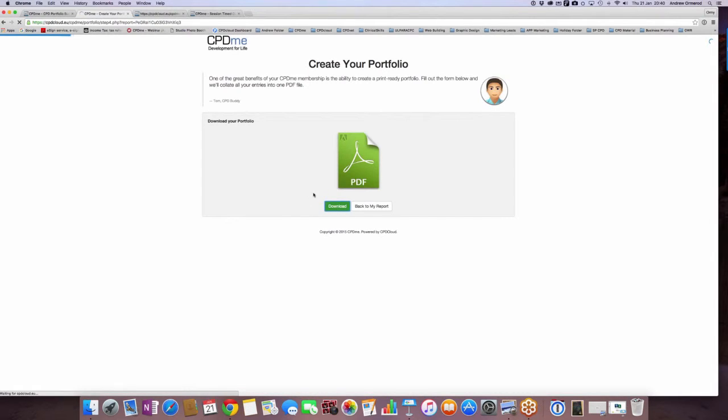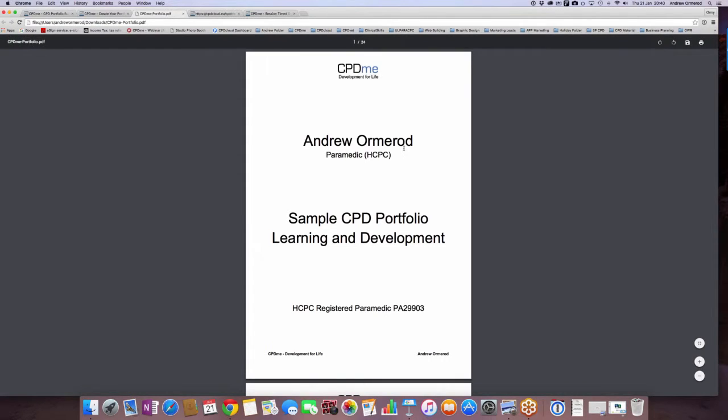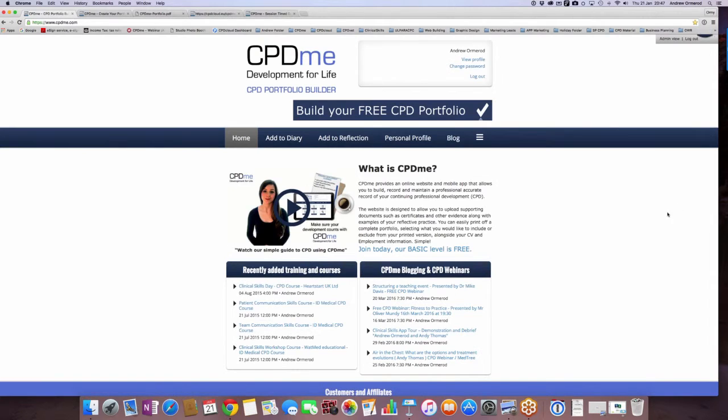Click onto download. You can see a quick blue progress bar at the top of the screen. Depending on how big your portfolio is, depending on how fast that produces, but you can see very quickly that my PDF has appeared. And I can see now when I click on it from the bottom of the screen that that has appeared. It's populated my name, it's populated my title and who I'm registered with.